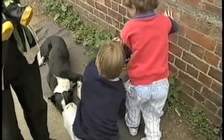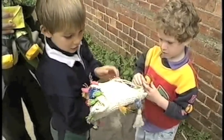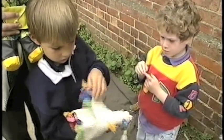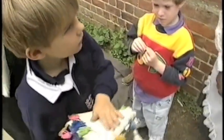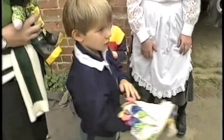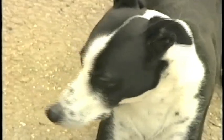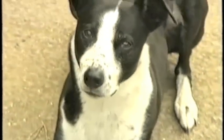Now, do you know what this is? It's very special. Is it his ear thing? Yes, what are they called, Maura? They're called ear caps. And you put them on his ears to keep the flies off his ears. Right, I've never seen anything like these before. So we have to carefully unwrap them. They come over his ears. It's like a hat.